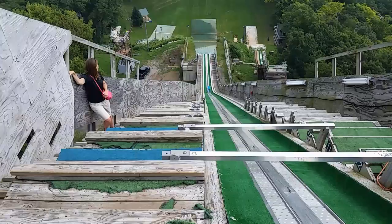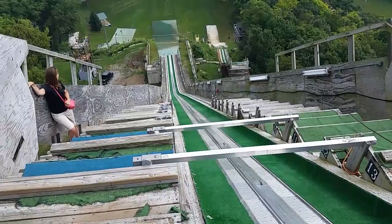Nice and low in his in-run. Looking for that V to catch air. His knees, hands are close to his side, which is good.